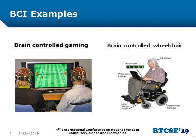Very trending examples of BCI are brain controlled gaming and the brain controlled wheelchair. Here you can see the 10 by 11 system of EEG cap is used to control a virtual object, and hence purely control your virtual games. On the contrary, with the brain controlled wheelchair, you control the whole wheelchair movement, left, right, forward, backward, just by the EEG cap. We have many more examples of BCI, but these are very trending examples.